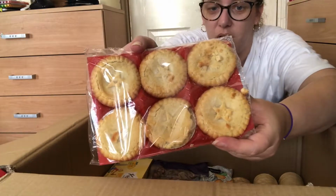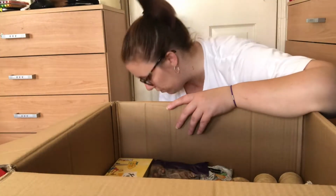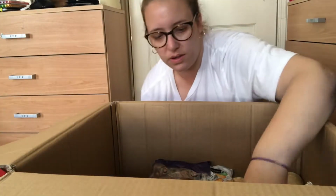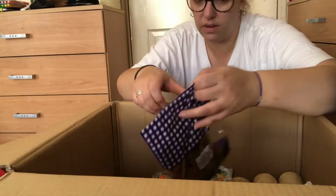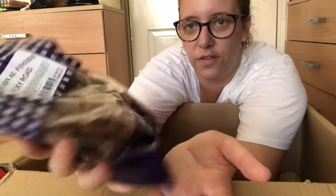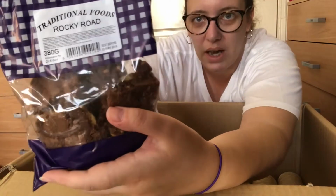Next up we have a pack of mince pies. They also cost 65p. I will warn you that a lot of the stuff in here was 65p, but I'm telling you just so that you have an idea as to what it was like. So we have 2 boxes of lemon slices by Mr. Kipling. They were 65p each. We have 2 boxes of chocolate slices at 65p a box. We have this bag of broken pieces of Rocky Road. It's a 380 gram bag, and it looks really delicious, it really does. It's just broken pieces. They're quite big chunks in there. That was 85p for the bag.